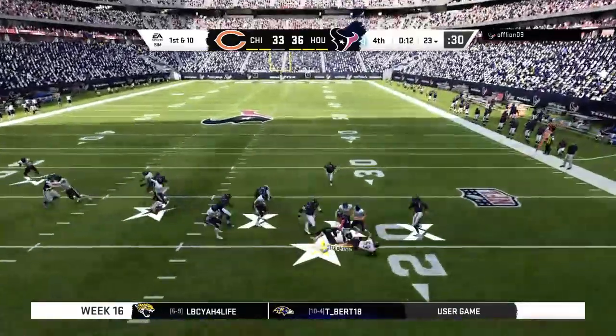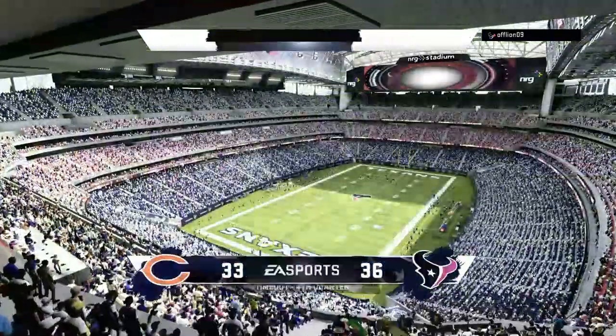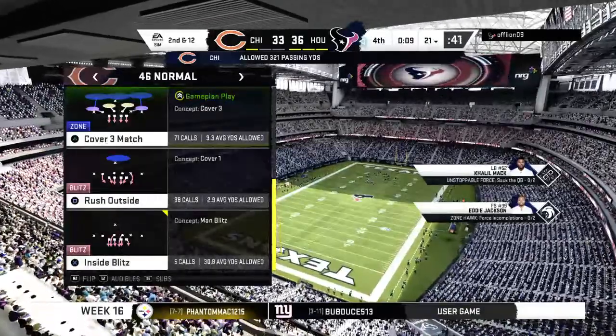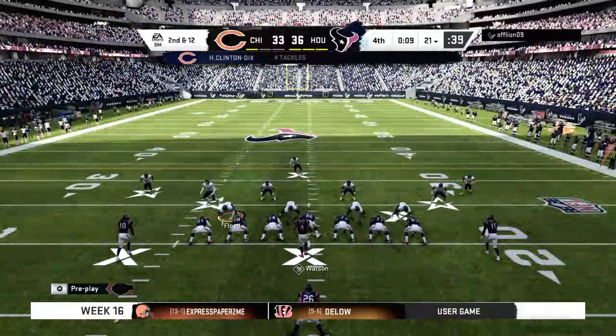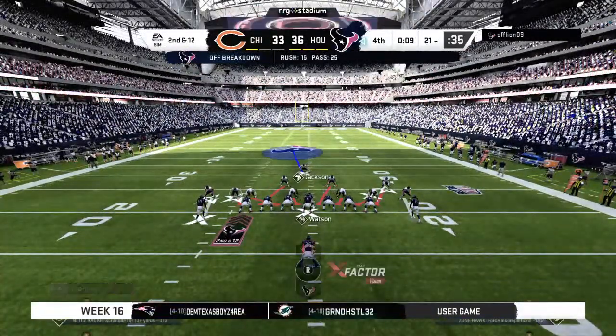A give right side now to Hunt. And I think this defense knew what was coming as he is smothered behind the line. And we've got a timeout. 9 seconds remaining. The opening play of the drive goes backwards. Now they'll come up on 2nd and 12.